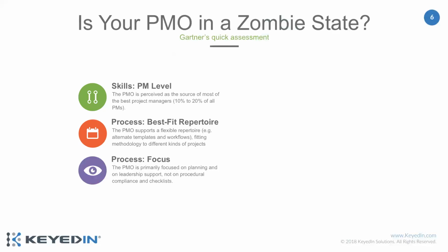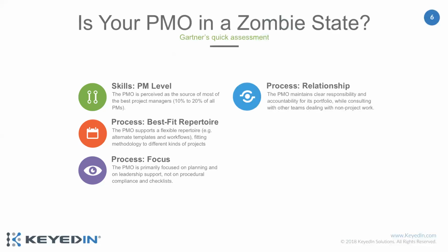Another that Gartner talks about is focus. Where is the focus of your PMO? Is it primarily on planning and leadership support as opposed to procedural compliance and checklists? They also talk about relationships. Does the PMO maintain a clear responsibility and accountability for its portfolio while consulting with other teams dealing with non-project work? Is there a clear line of sight between the portfolio the PMO manages, the value to the business, and the accountability between the two?